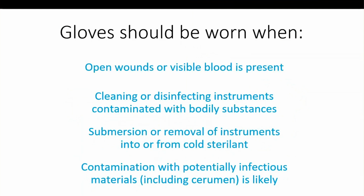When you're cleaning or disinfecting instruments that are contaminated with bodily substances, submersion or removal of instruments into or from cold sterilant. And if your hands are likely to become contaminated with potentially infectious material, obviously including cerumen. One very important thing to note is that gloves are not a substitute for clean hands and hand hygiene. As I've already said, you should be washing your hands before putting gloves on as well as after taking the gloves off.